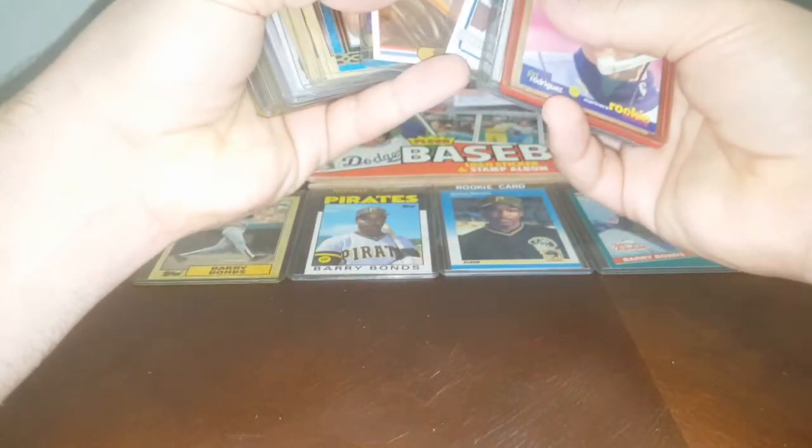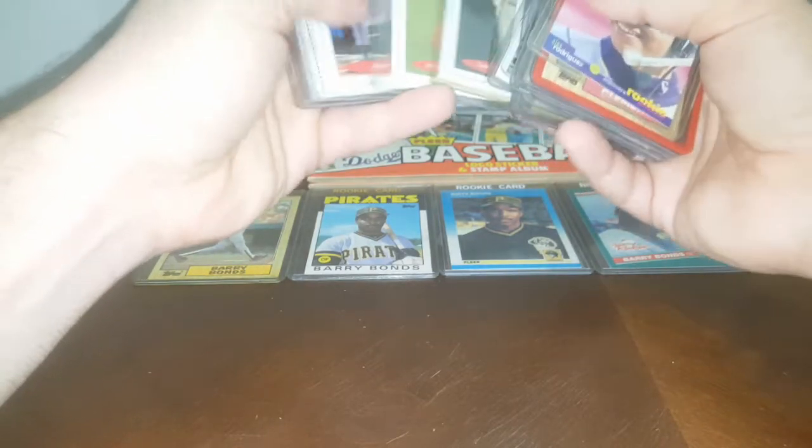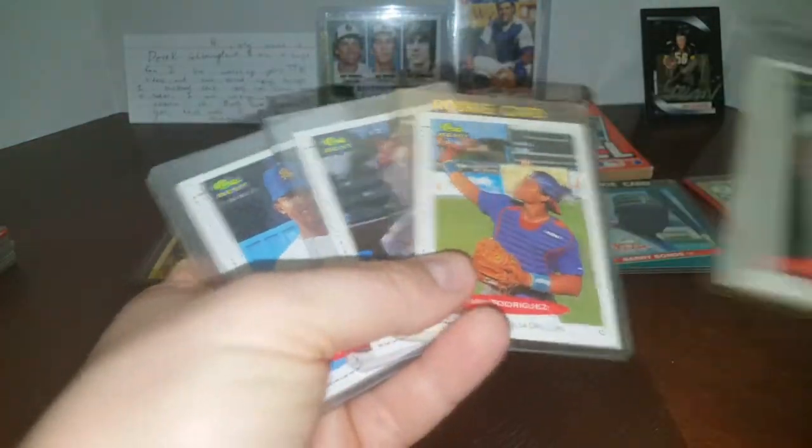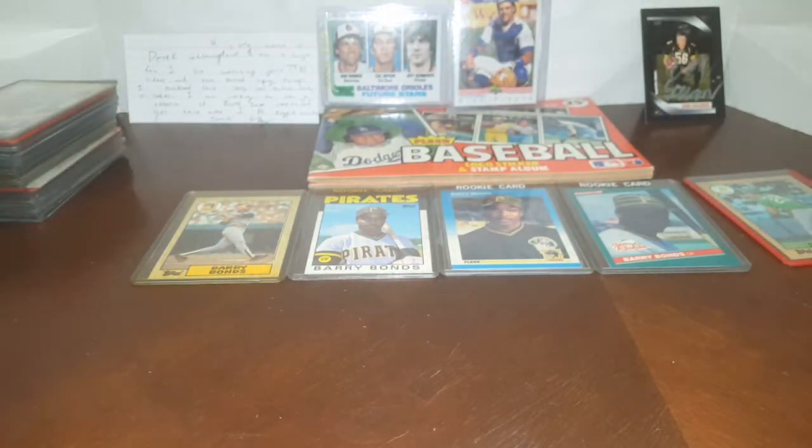Let me just take a quick buzz here, guys, and see if I want to pull anything out in specific. There's a nice Gavin Lux. Nice rookie. Jeter, I want to pull all the Jeter. I love these classic bests, these 91 classic bests. These are freaking awesome. I'm just going to keep them in the pile, though, because I don't have a lot of room. And I have a lot of cards to go through.